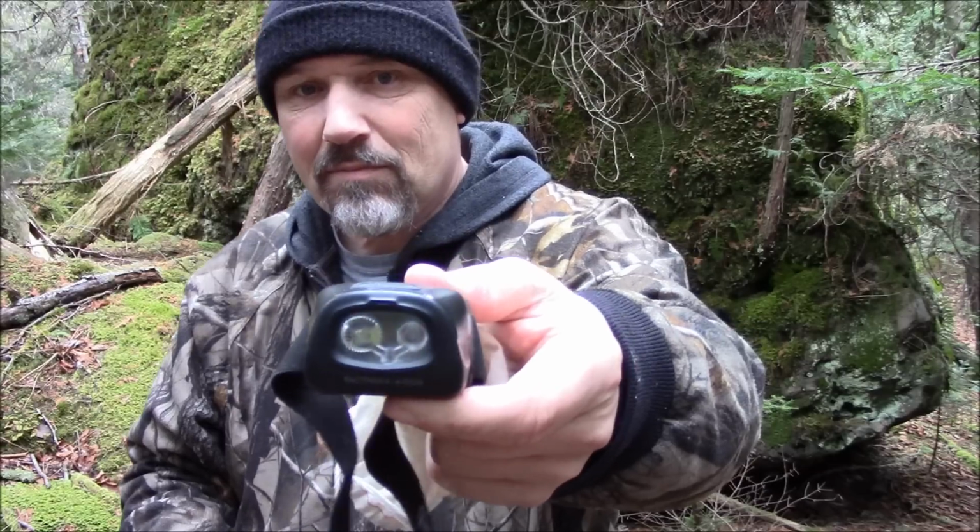Now I have that one, and I also have this one here, and this is the Tactica. That one there has been a great headlamp as well. Around camp I keep this one on low. I don't need a whole lot of light for walking around and doing the tasks I need to do around camp. But I also have the function of turning these up and having some powerful headlamps. So that is a plus if I really need to find something or see something.